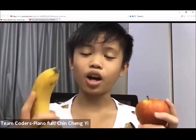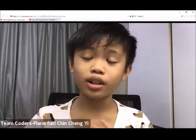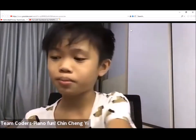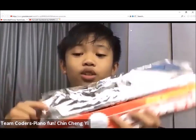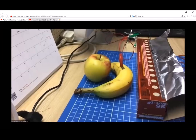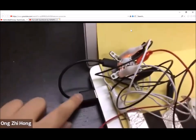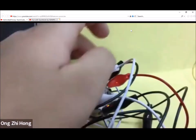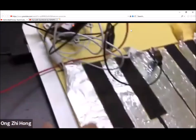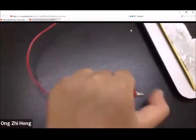Apple and banana are conductive materials as they have moisture in them. Our bodies are also conductive as we are mostly made of water. Aluminum foil is another as it allows electricity to pass through it. So can you explain how a piano constructed out of aluminium works? So the computer marks the start of the circuit and it breaks into five different wires. Four wires going into each key and then one wire for all, which is what I'm doing now.